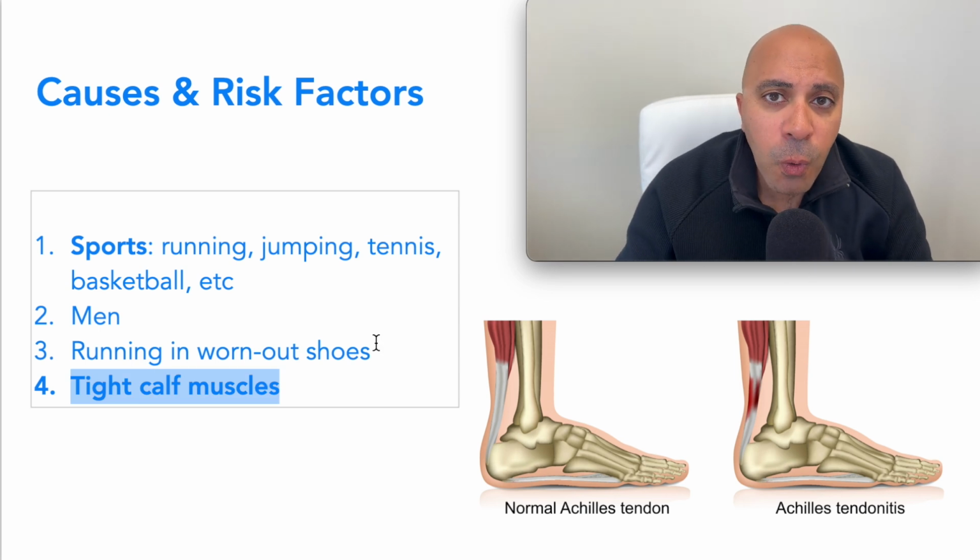The fourth cause is tight calf, and that's extremely common. The patients I treated for Achilles tendonitis always have very tight calf that is actually pulling, causing excessive pressure on the Achilles tendon here, and could lead to micro tears in the Achilles tendon and cause the Achilles tendonitis. So tight calf is extremely common with those patients.